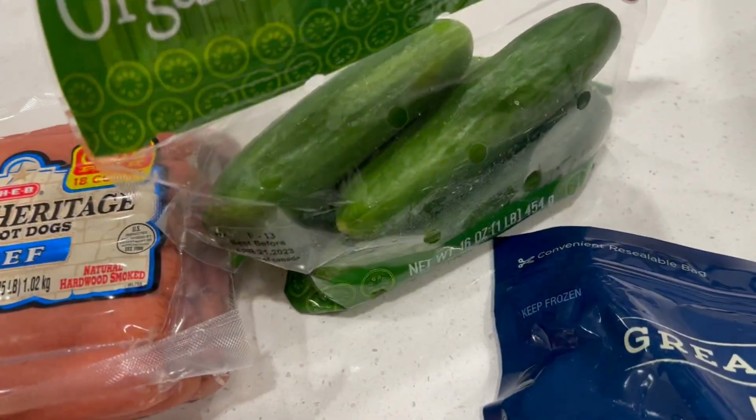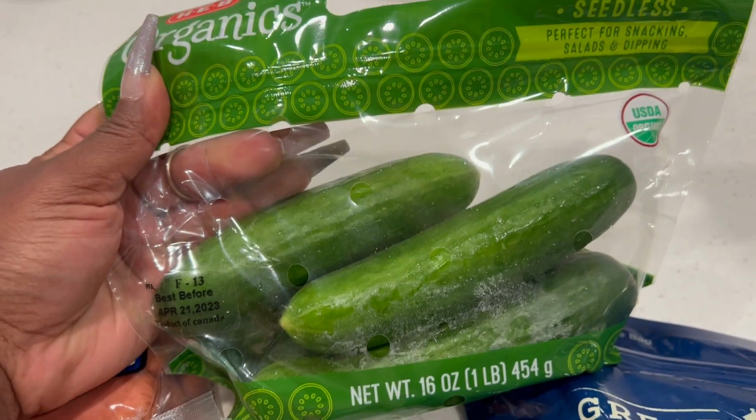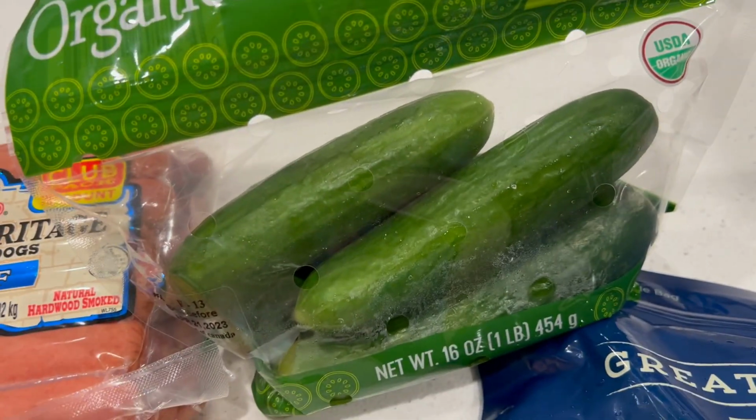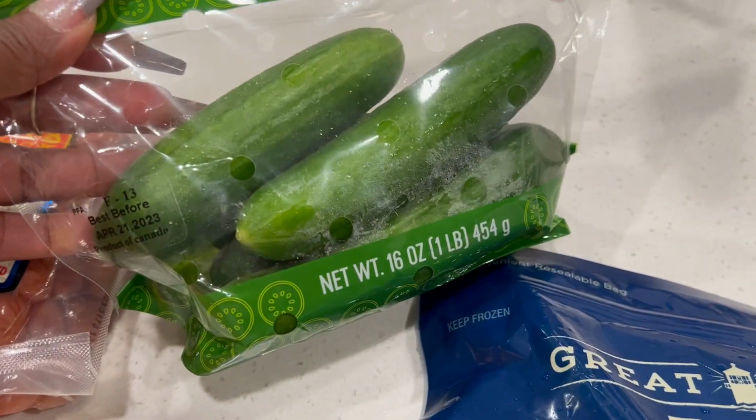And then I got some mini cucumbers. I told you guys this before. I like the mini cucumbers because they are so much crunchier than any other type of cucumber that I've ever had before. And so yeah, I just really like to have cucumbers on deck.